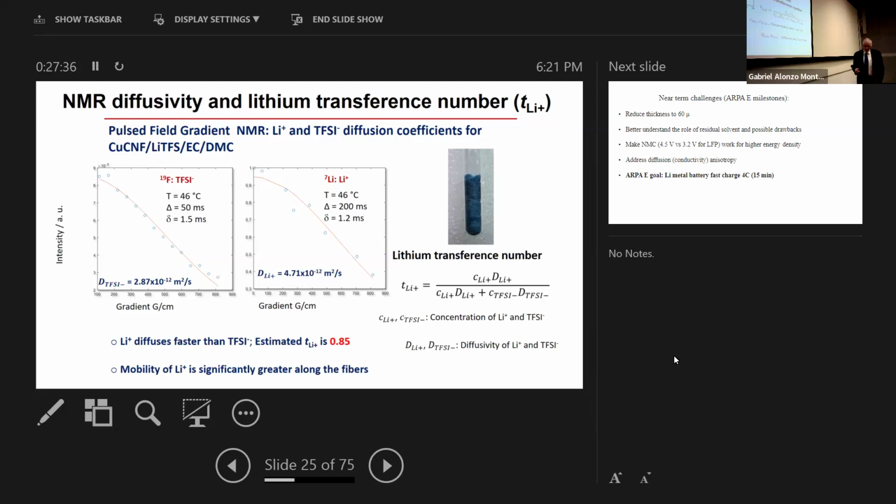We also have evidence, which I don't have enough time to show, that the conductivity is actually anisotropic. It actually moves better along the fiber direction than perpendicular.